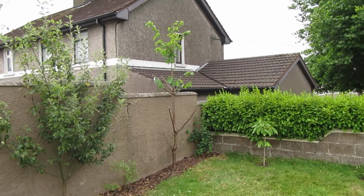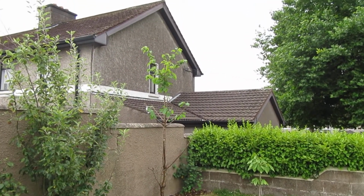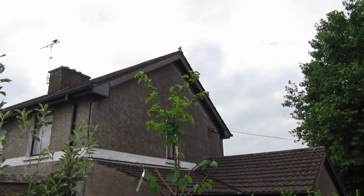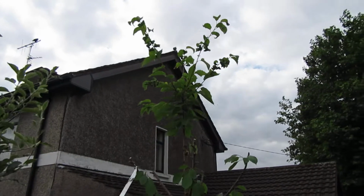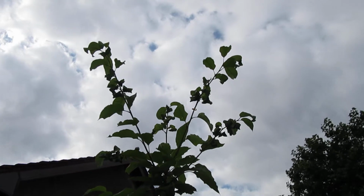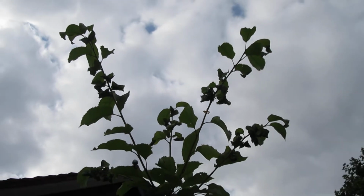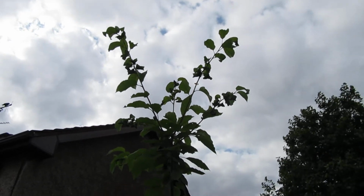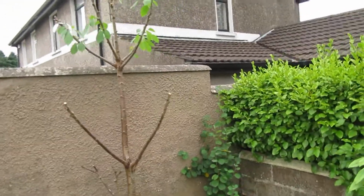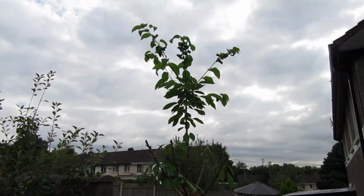One other problem I had with this cherry was the black cherry aphid, which curled all the leaves. I'll just see maybe if I can zoom in here. So the tips of all these leaves were really scrunched up, and actually took on a burned effect. So the aphids did a bit of damage there, but again, one of the benefits of having these aphids is that it did attract lady beetles. So they were nice to have around.